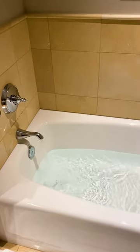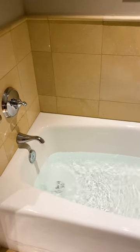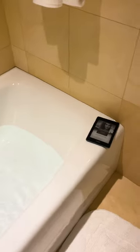I very rarely get a bathtub in a hotel, so I am taking full advantage. I have my Kindle ready to go and my bath bomb ready to go. It's very satisfying. This one's coconut and vanilla.